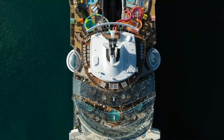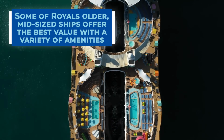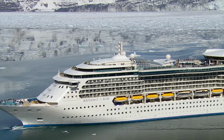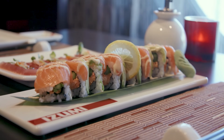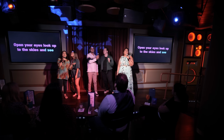You will find better deals, though less bells and whistles, on ships like Adventure, Grandeur, Voyager, or Radiance of the Seas. Oftentimes, these cruise ships can be half the cost of the Oasis class or larger cruise ships, and they still offer several of the Royal Caribbean staple features, dining venues, as well as entertainment.